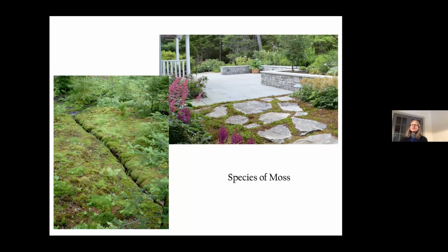And while moss seems like it might not have a very big ecological value, it really does provide habitat for other insects, like lightning bugs, which lay their eggs in mosses. And so there are insects there that birds can eat and other things. So it really is like a little micro habitat in the moss.